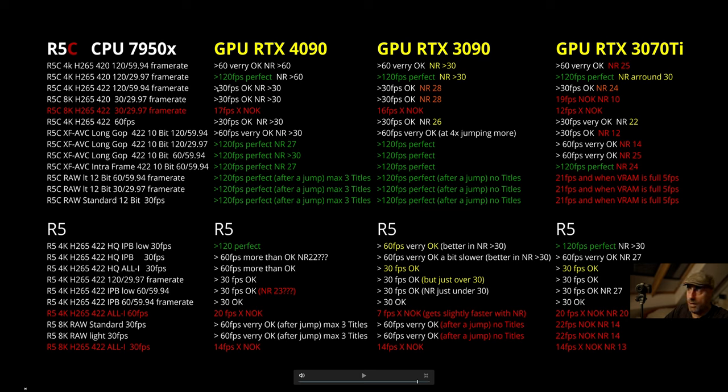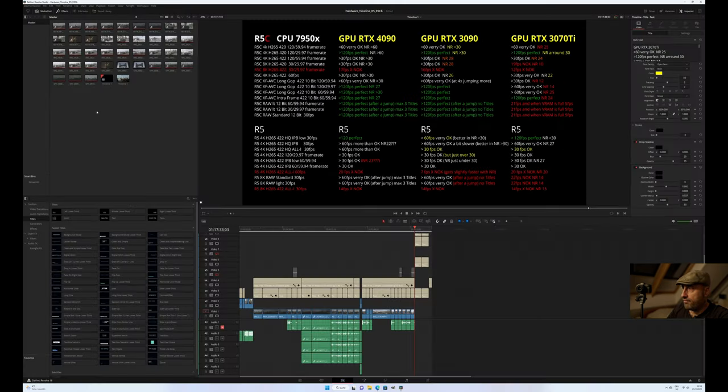If it's only white, then the playback is faster than 30 FPS. If the noise removal is also faster than 30 FPS, if you set the two like I showed before, then this would be 30. And here, if it is red, it means it is much slower than 30 FPS and it is struggling. I mean, R5C, you can see what I mean.